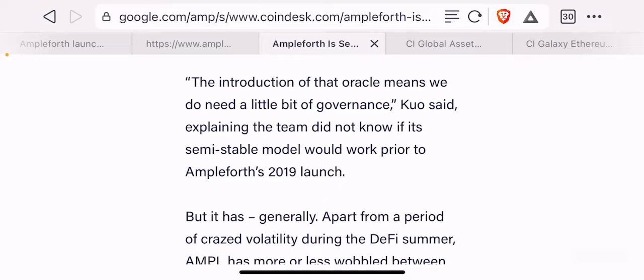The introduction of that oracle means we do need a little bit of governance, Kuo said, explaining the team did not know if its semi-stable model would work prior to Ampleforth's 2019 launch. So basically, since there is an oracle-based price feed involved in ensuring that the Ample token maintains its peg to the 2019 US dollar, the CEO or the founder of Ampleforth wanted to have a governance token to regulate the price feed information and also to optimize the protocol's growth in the right direction. So thereby they released this fourth token as this governance token.